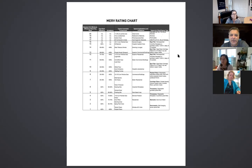Absolutely. If you start going into the 20s, the 18s, the 17s, it's a thicker filter, which is going to restrict your airflow and result in low flow of air through your unit, and your evaporator coil will start freezing up. That would be your AC coil. It'll be icing up because it's restricted with the airflow.